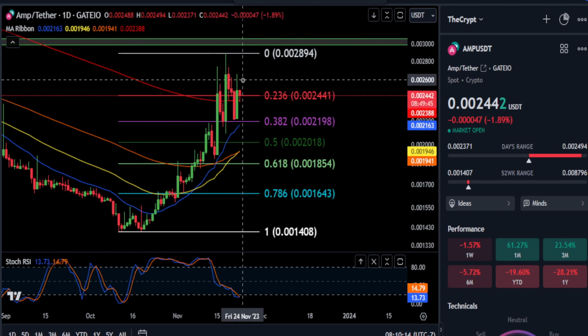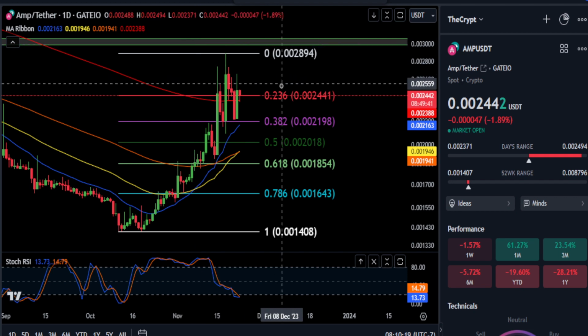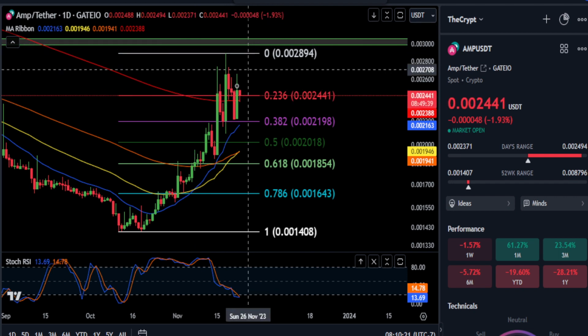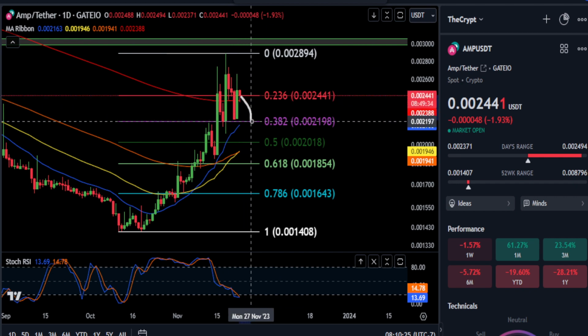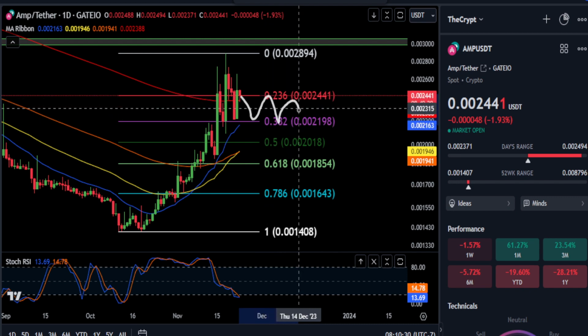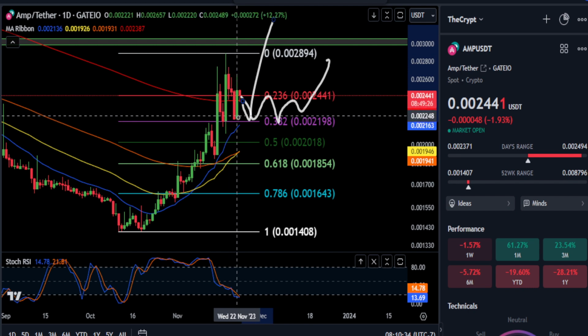And if that's going to be the case, she's going to start flying at that point if you can get through that green box here. You could ultimately also still pull back, take out that 200, and come back down here to the 382 at 0021 and still be considered bullish for either going sideways and up, or you could just come right down here for a third time and bounce and just go straight up. That could be a possibility.